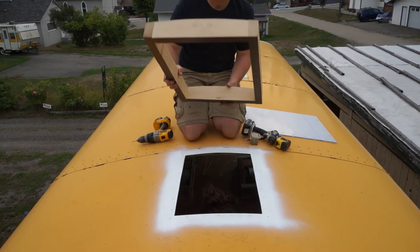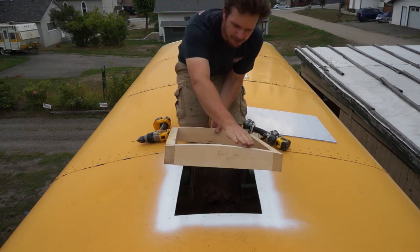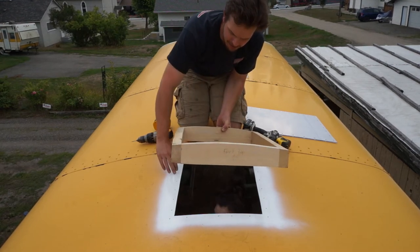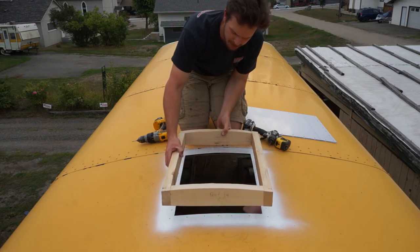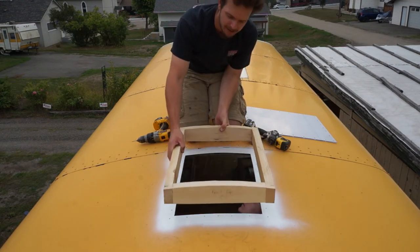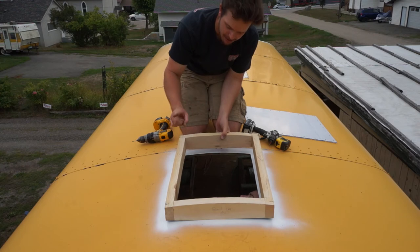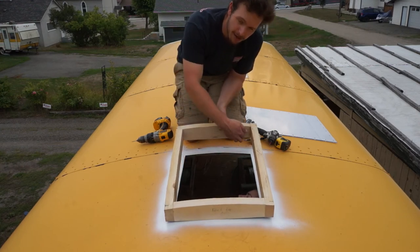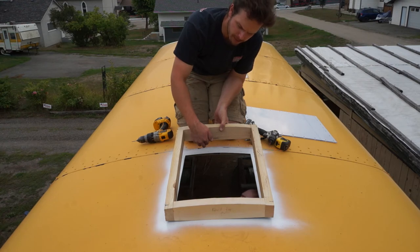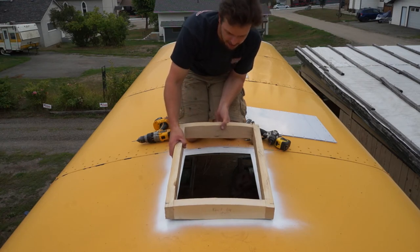And as you can see, there's a little bit of a curve to it. So I had to scribe out the shape of the bus, so this will fit perfectly in there. What we're gonna do now is fasten it with some screws, not glue yet. And then we're gonna go on the inside and scribe the bottom half of it so it works with all of our trim and sealing material.